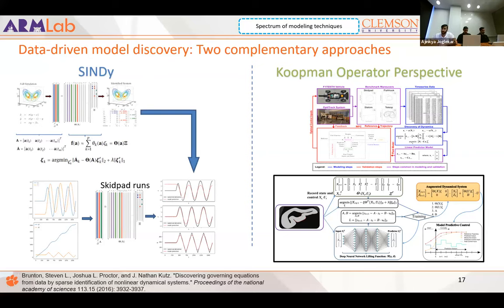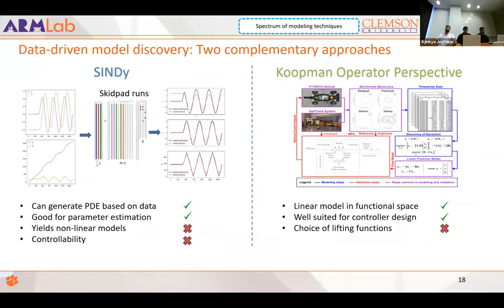Whereas in Koopman, you're basically changing the basis of your original state vector, and then you're trying to identify a linear predictor which moves the dynamics ahead in time. The main difference is the EDMD technique that we use, versus with SINDy, with just a regression, you get a nonlinear PDE, which is good for prediction and not essentially for control, because we land up in the same problems that we have with other nonlinear models.